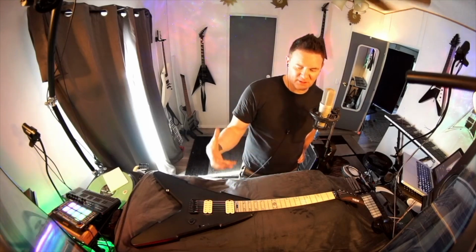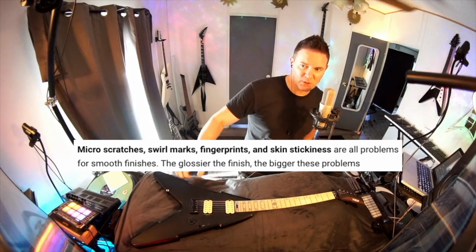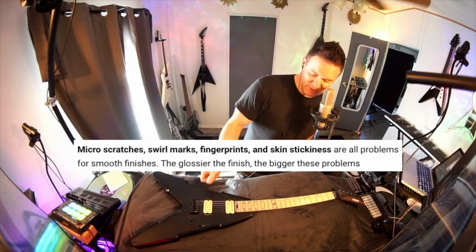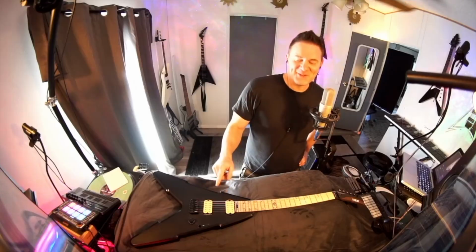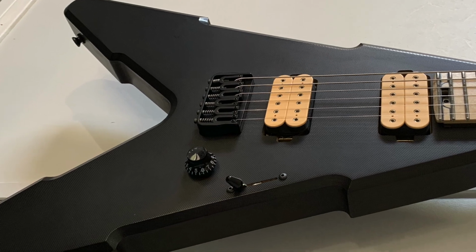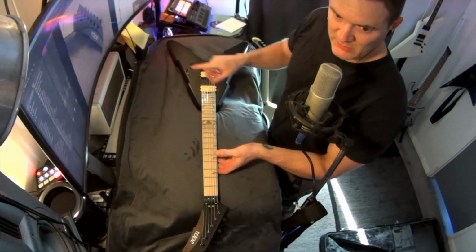There's a few things that affect the finish of a guitar, like micro scratches, swirl marks, fingerprints, skin stickiness, and whatnot. This resin finish really doesn't. I don't see any fingerprints. So it actually literally does away with all those, which is pretty nuts. But not just that, it looks dope.